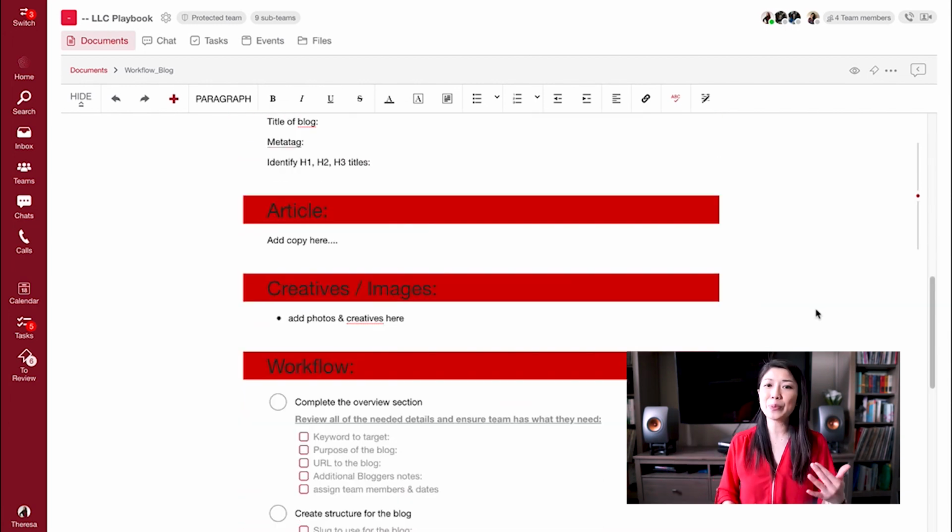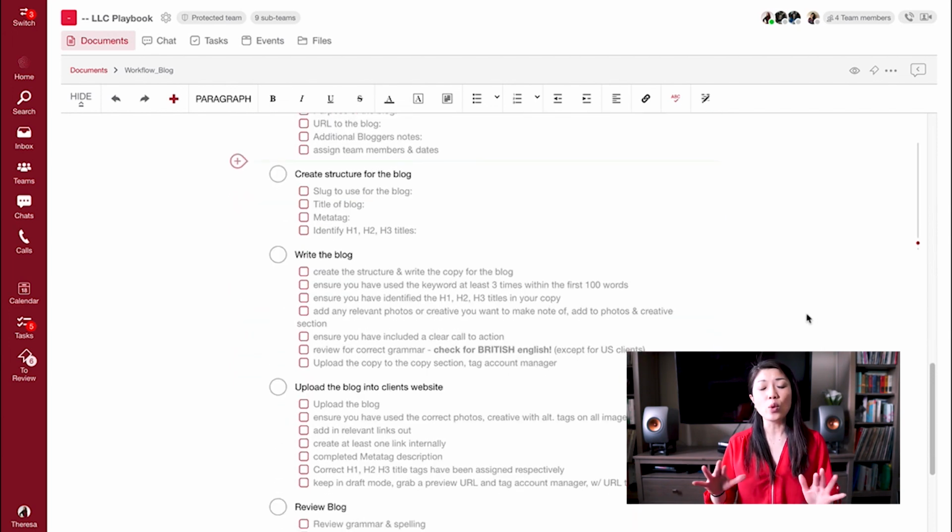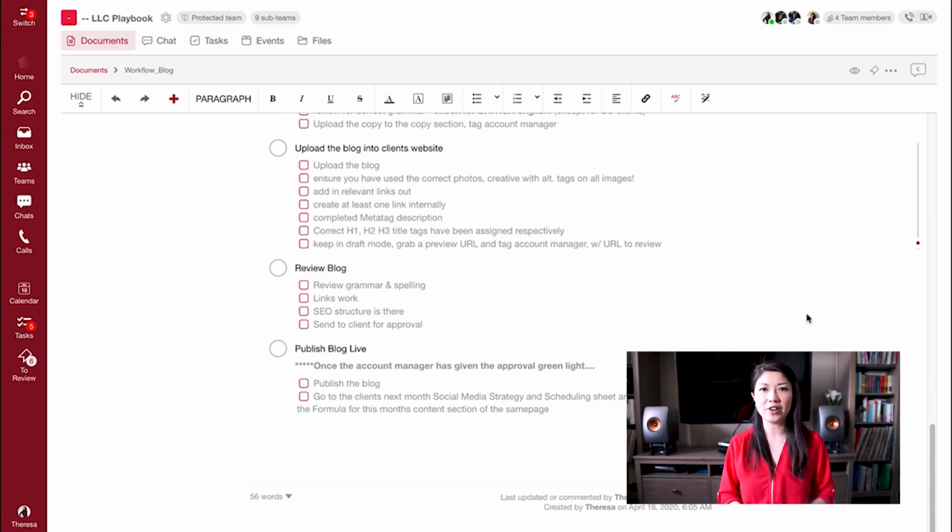Although it may not look pretty like a lot of the content tools out there, it's systematic and it works literally without my direct involvement. The third way to manage your business with Samepage is with marketing plans.